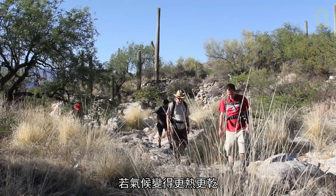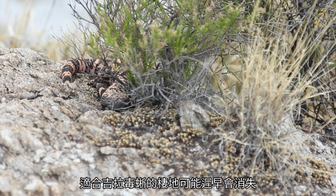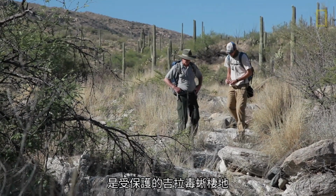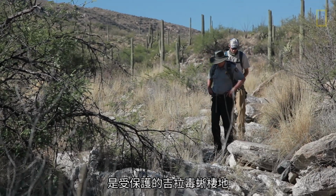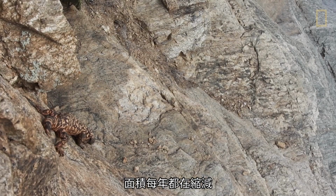And if it gets even hotter and drier, you might at some point run out of appropriate habitat for Gila monster. Fortunately, we do have areas that are set aside that are natural, that are the protected home for Gila monsters like Saguaro National Park. But those natural desert areas, there's fewer acres of that every year.